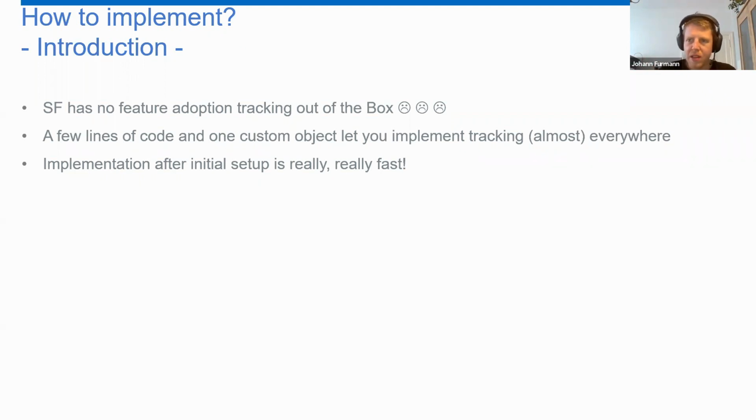We have no idea. But a custom object with a few lines of code, don't be afraid. It's perfectly doable for admins and you can track almost everything everywhere in your org. Once you have it initially implemented, adding it to features is really fast. It only takes seconds. In the company I was working at, we had a rule that for every new feature, every new page layout, every new tab, you add the tracking automatically. It becomes a habit.